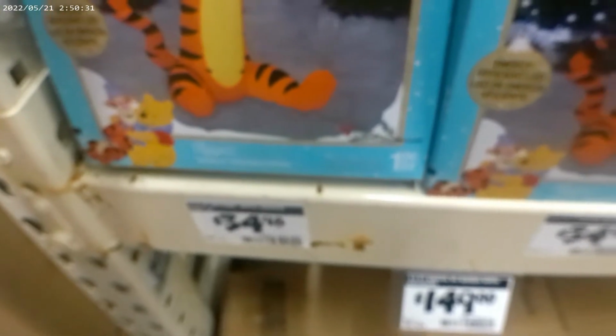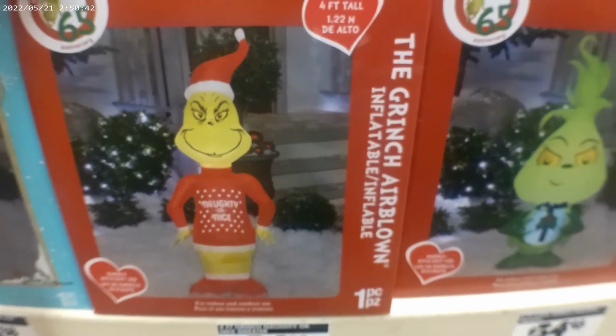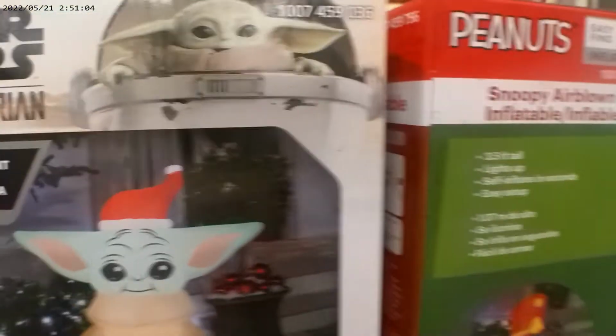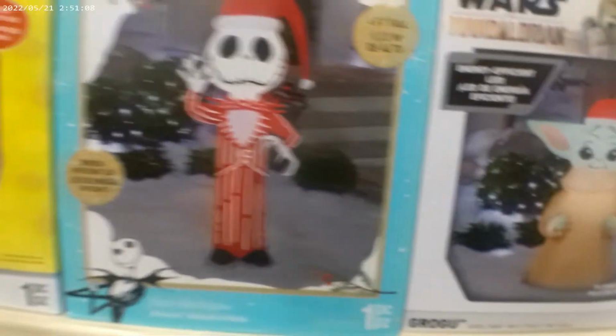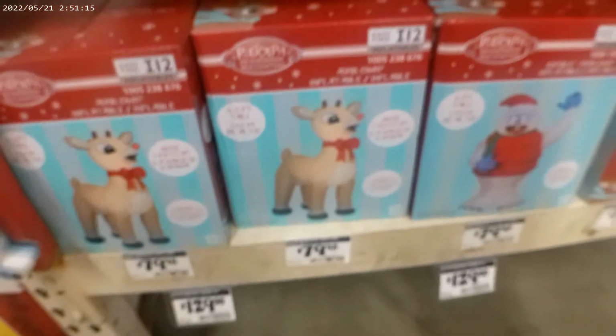This is $34.98, and it's 3.5 feet. They have a Grinch. So they have two Grinches. They are both $34.98. All right. And of course they have Mickey Mouse and Minnie Mouse. Mickey and Minnie are $34.98. And they have a large Rudolph and it is $79.98. Alright y'all, I need to go look for my drill.